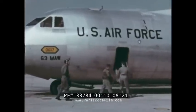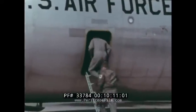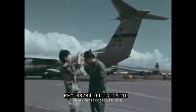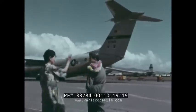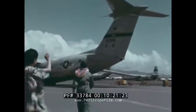Time to get aboard. We're getting close to departure time. It was nice Jim's mother could come to the flight line to see him off. No one can match the people of Hawaii in greetings and farewells.